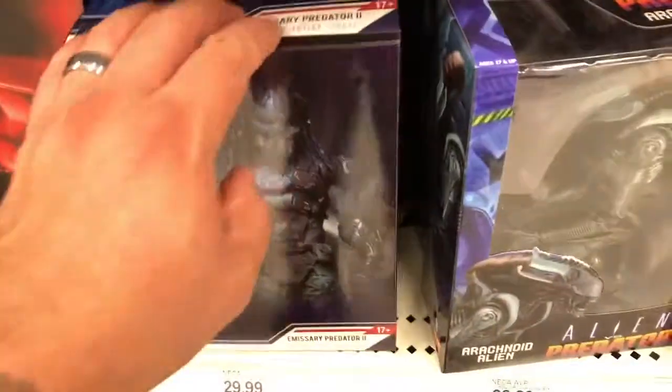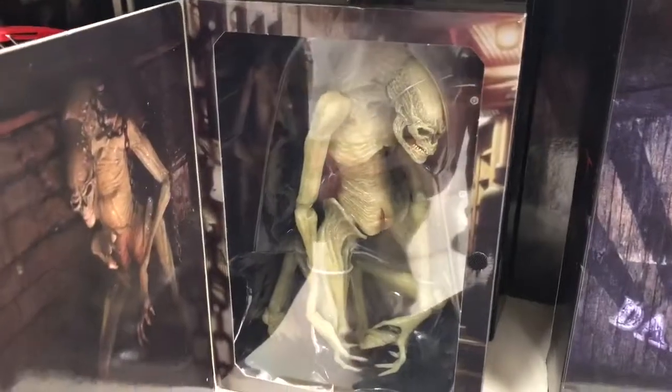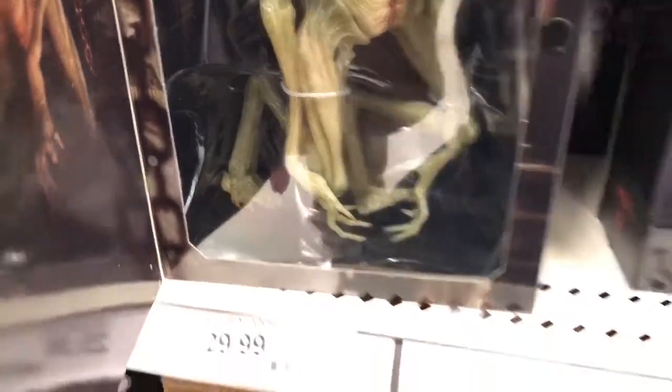Okay, so here's the necklace section. We could actually get this for Molly. They have this guy, which looks really, really cool. We need this for Molly. He's super tall. You can tell because he's squatted in there. He's squatting, and then they have this Freddy versus Jason.